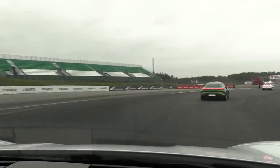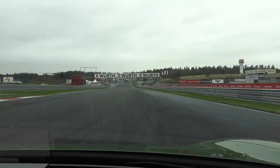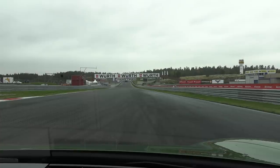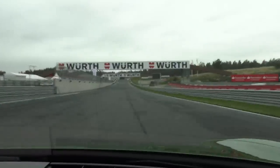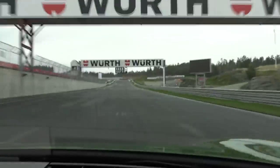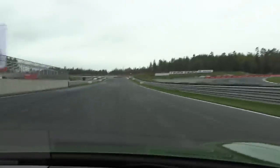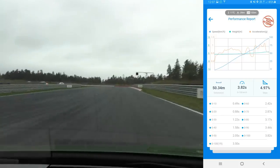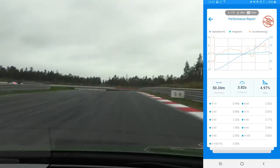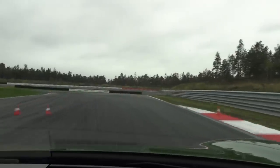I guess I'll try the 4S this time. Okay, and this is 4S launch. Launch control. Okay, not as fast as the other ones. Okay, I'm later on the brakes this time. The draggy device fell. Okay, now we wait for the rest of the group here.